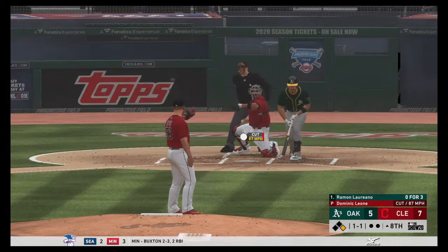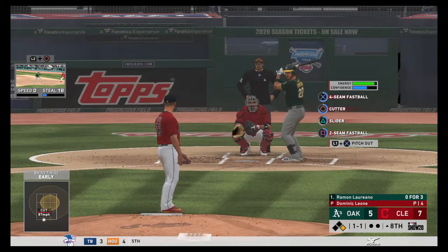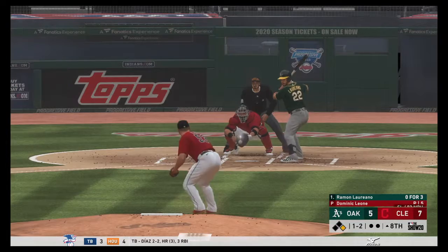A little over anxious that time as it's a ball and a strike. As we near the end of this one, I think it's safe to say that the story of the game has undoubtedly been the long ball. Guys, what do you think about what we've witnessed?